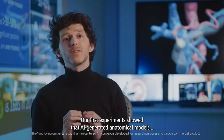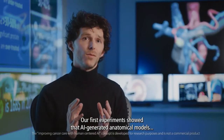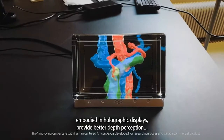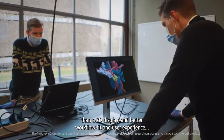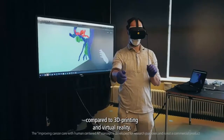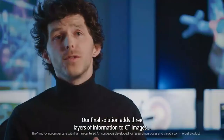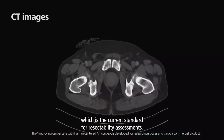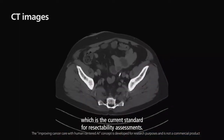Our first experiments showed that AI-generated anatomical models embodied in holographic displays provide better depth perception than a 2D display and better workflow fit and user experience compared to 3D printing and virtual reality. Our final solution adds three layers of information to CT images, which is the current standard for resectability assessment.